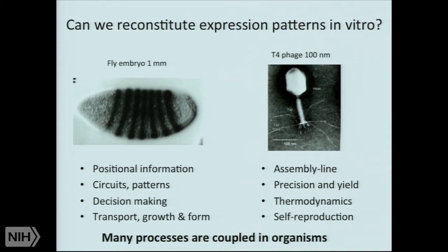So the notion here is there are many, many processes coupled in biology. That's always the case. And in physics, we like to decouple processes. And it would be very nice to be able to realize a system which would allow us to investigate in a controlled environment the kind of processes which lead to gene expression patterns in space and isolate those parameters and study the fundamental principles underlying such systems.